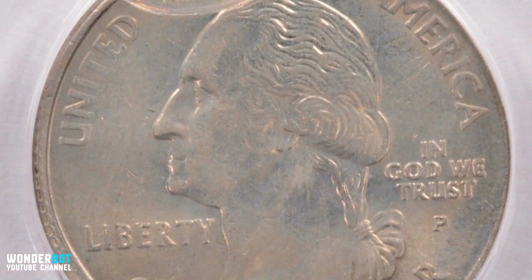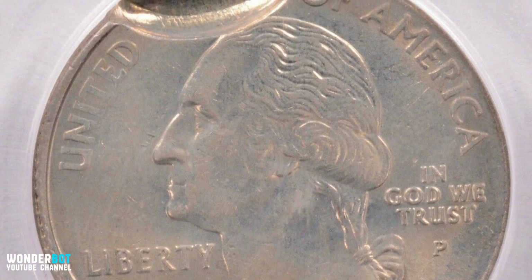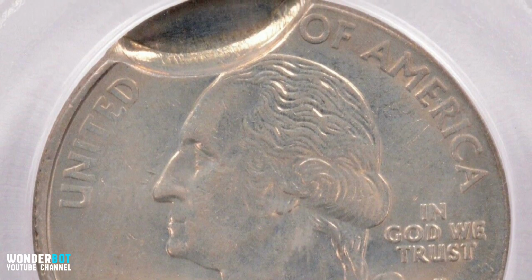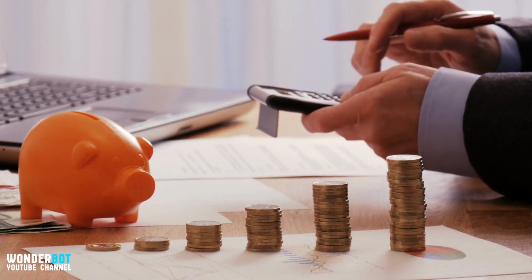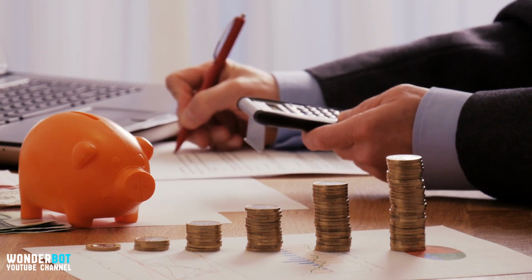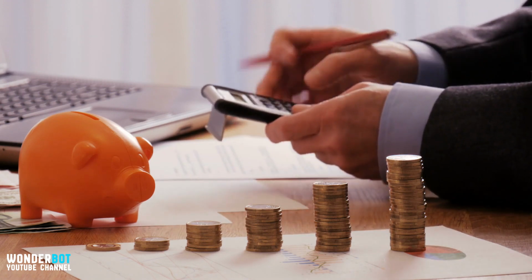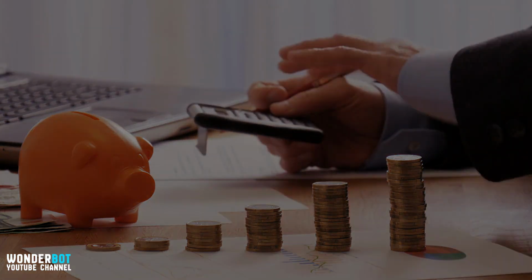Number 35. Connecticut Broad-Struck Indent State Quarter. A rare occurrence in currency production. A broad-struck is an indent that occurs on a coin where another coin gets in the way of a strike. One such example is the awkwardly named 1999 P Connecticut Broad-Struck Indent State Quarter 25-cent Mint Error BU. This particular coin, which features a notable dent obstructing the word state, has sold for up to $100.